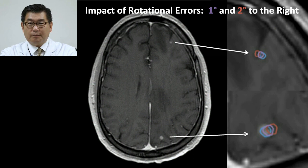Even if the errors are small, there can be clinically significant changes. For example, this is an example of two lesions, and I've added contours for both a 1 degree and 2 degree rotational error in the axial plane to the right. You can see that if there are significant changes in rotation that are not picked up and corrected, you could actually miss the target, particularly for small lesions. And imagine that this error could be magnified if you're treating multiple metastases.